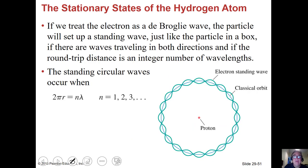Now we can apply the quantization idea. If you treat the electron as a de Broglie wave, the particle will set up a standing wave, just like we saw before, just like the particle in the box. So if there are waves traveling in both directions, and if the round trip is an integer number of wavelengths, right? If this is going along and it has a certain wavelength, it's got to be a complete wave to actually fill the orbit. So if you go around here, the wave actually has to fit around there.